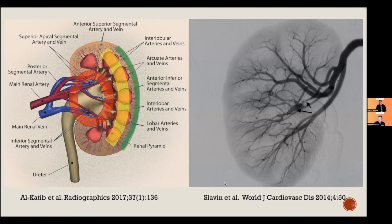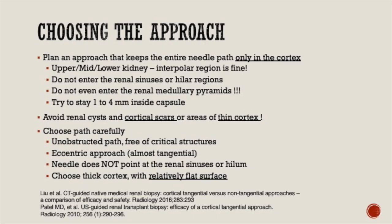So as long as you stay in the cortex, it really makes no difference whether you're at the lower pole or interpolar region. So we're going to aim for the cortex. In choosing the approach, we want to choose an approach that keeps the entire needle path only in the cortex. We could go upper, mid, or lower kidney. The interpolar region is fine. We are not going to enter the renal sinuses or hilar regions. We're not even going to enter the renal medullary pyramids. We're going to try to stay about 1 to 4 millimeters inside the capsule. I would say not more than 5 or 6 millimeters inside the capsule.